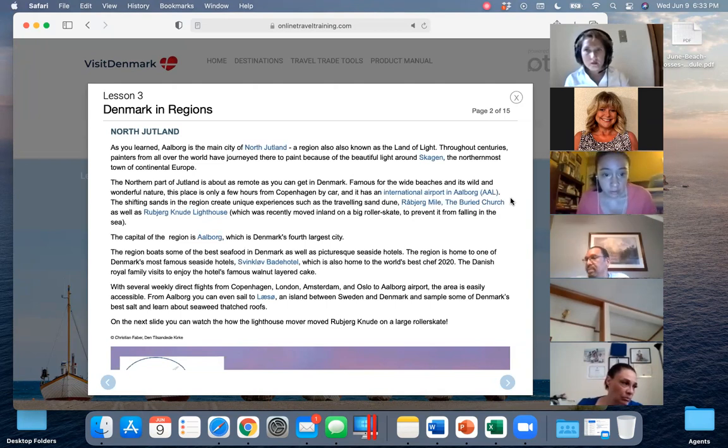The shifting sands in the region create unique experiences such as the traveling sand dune, Rubjerg Knude, the buried church, as well as Rubjerg Knude Lighthouse, which was recently moved inland on a big roller skate to prevent it from falling into the sea. The capital of the region is Aalborg, which is Denmark's fourth largest city. The region boasts some of the best seafood in Denmark, as well as picturesque seaside hotels. The region is home to one of Denmark's most famous seaside hotels, Svinkløv Badehotel, which is also home to the world's best chef 2020. The Danish royal family visits to enjoy the hotel's famous walnut layered cake.